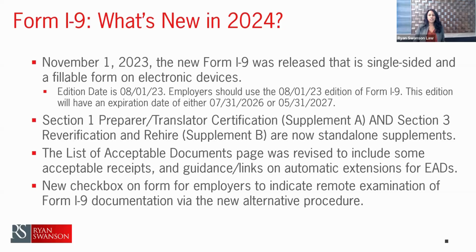What has changed in the last one-year period? Employers should be using the most recent version of the Form I-9. This came into effect November 1st, 2023. The new form is single-sided. It is a single page, which is a nice change from prior editions where we had pages and pages added to the Form I-9 each time.